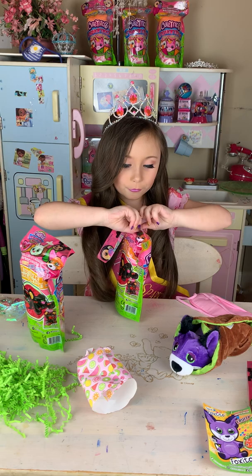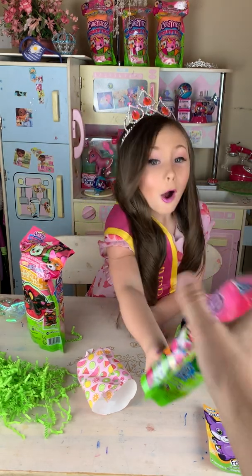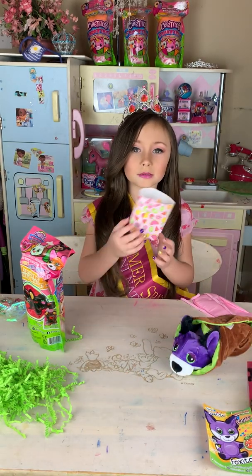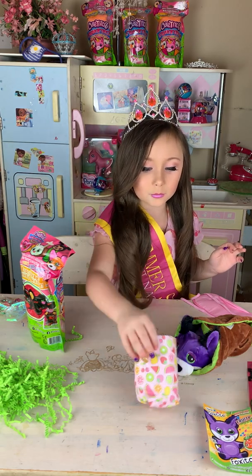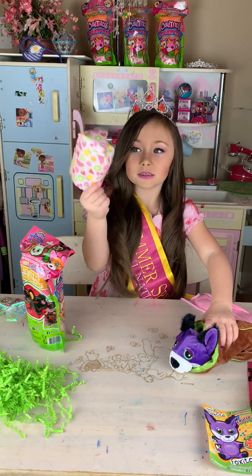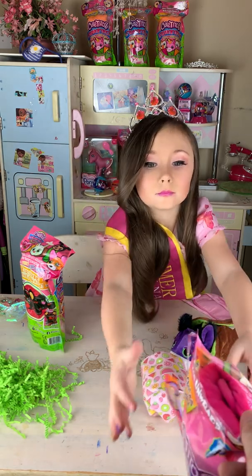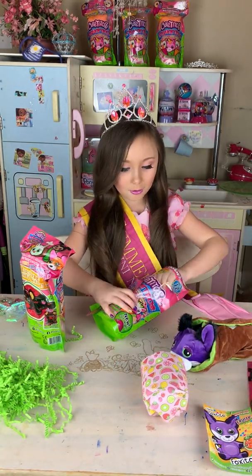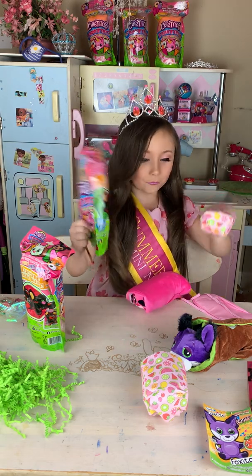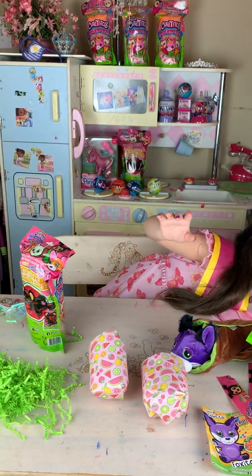I need some help. You need help? Yeah. All right. Come here. Help. I feel like it's the tiger. I think this is the diaper. This is the diaper. I'm just going to put it right there. Smell it. Wait. This smells like scented. This is scented. That's right. Here you go. Which one did you get next? The baby raptor. Come on, baby. It folded.